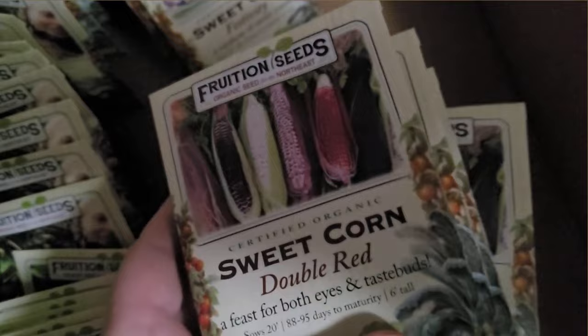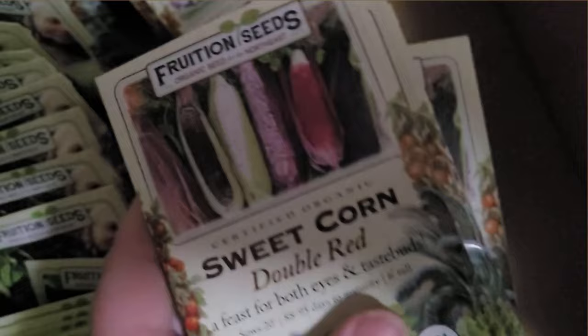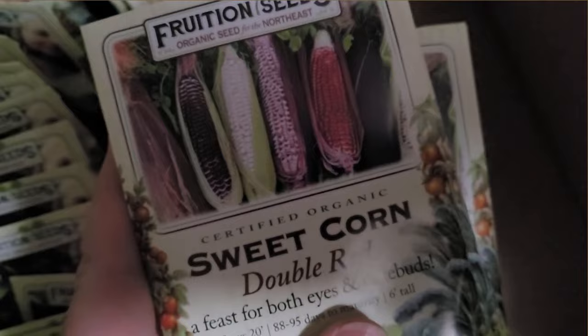But a lot of varieties don't tell you how many ears they produce per stalk. Most of them that don't say that are going to give you one. Most types that have two or three cobs per stalk are going to tell you that because it's a big deal.